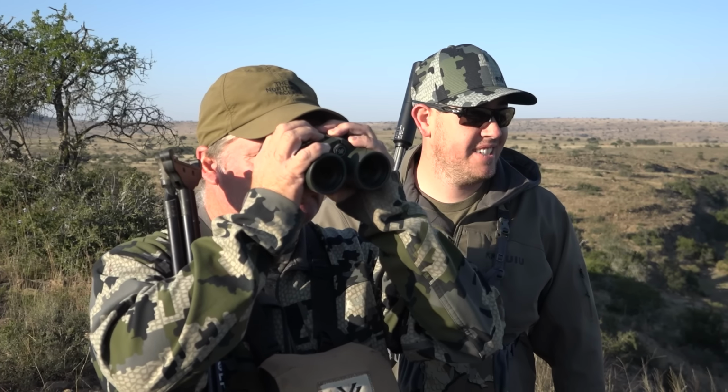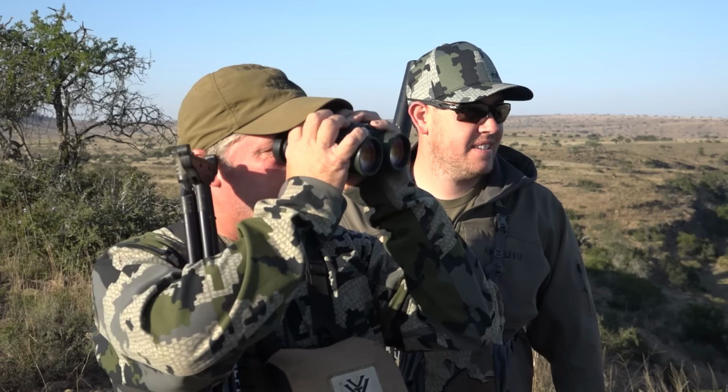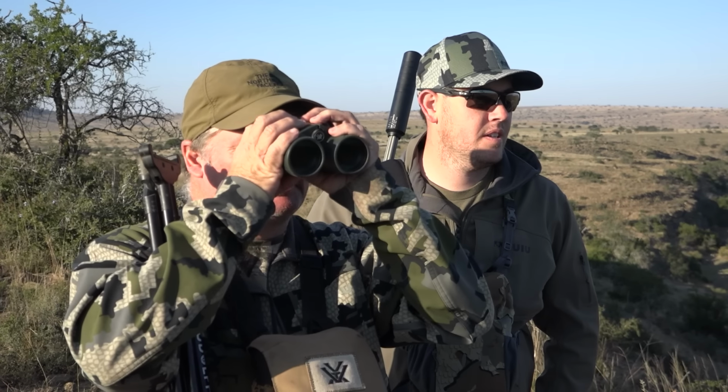Oh, one of those two bigger bulls is the one I saw. There's another one just popped up right there. Another one, yeah. Dang, seven bulls. And here comes a kudu. Yep. Another kudu. Found a little hole there. Found the bull.